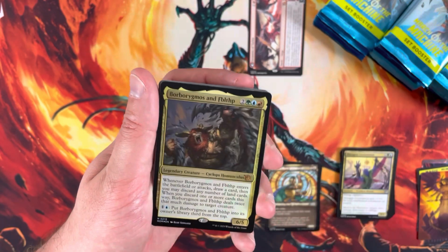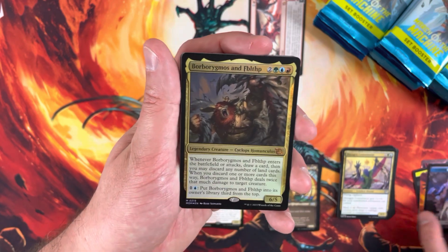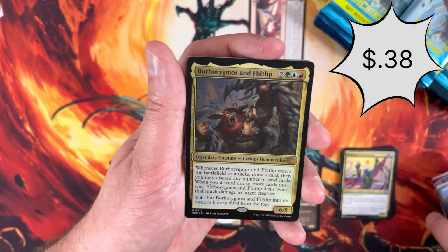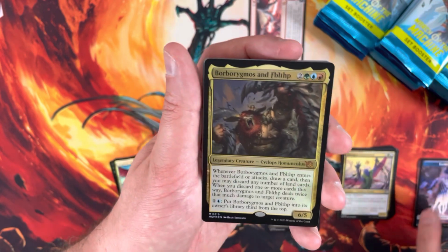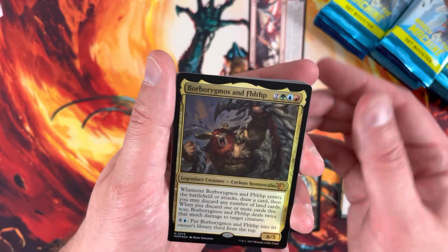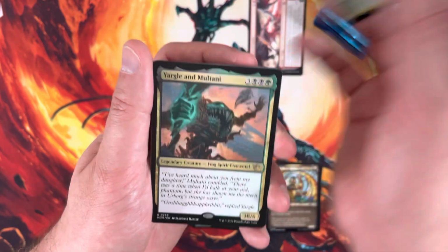Ooh, Foil Mythic. What do we have here? Borborygmos and Fblthp. Unfortunately, the bottommost Mythic in terms of value is in fact Borborygmos and Fblthp. So it is a foil Mythic. It is just not a very good one. Kind of womp womp. Unfortunate. But it is a rare. It is a foil Mythic nonetheless.